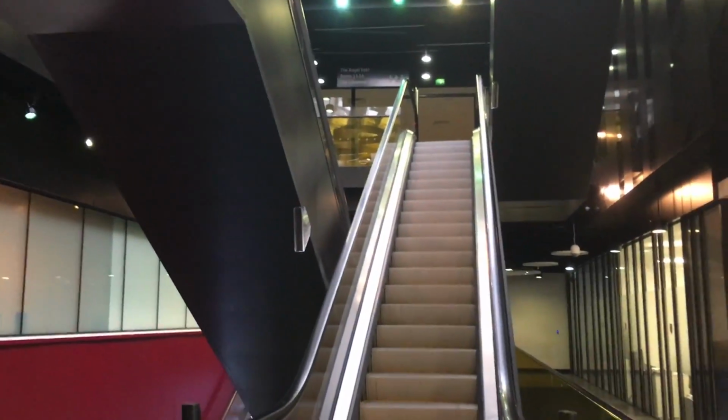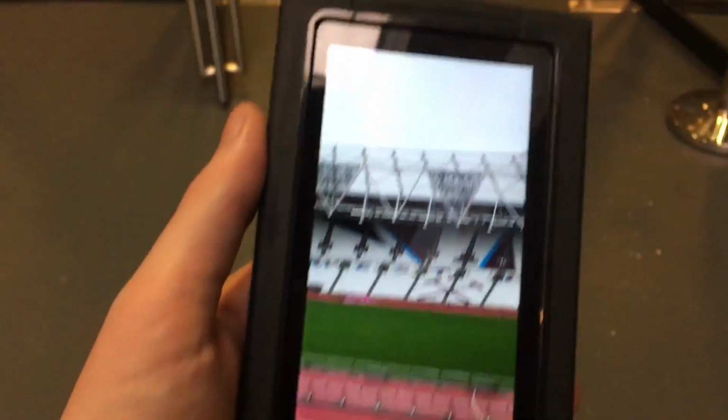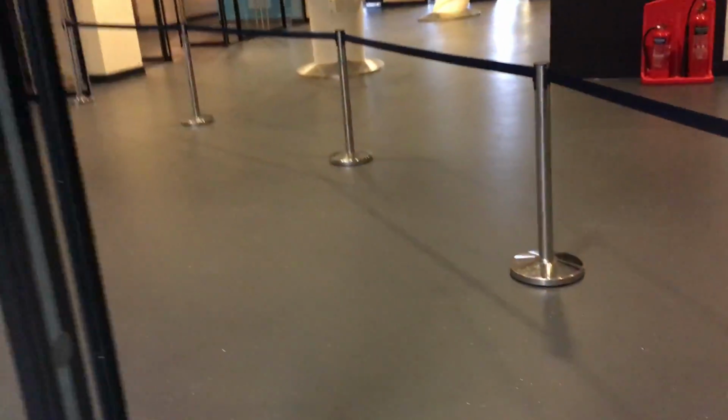So to kick things off straight into the tour, it was a bit strange. I got there expecting to be taken around by a guide, but it wasn't like that. They gave you a mini iPad with some headphones. You put the headphones in, and you follow it around, it tells you where to go, and obviously tells you facts and what's going on while you're doing it.